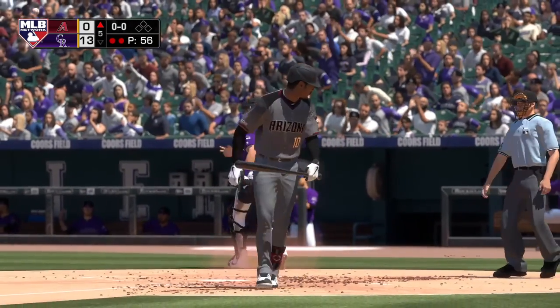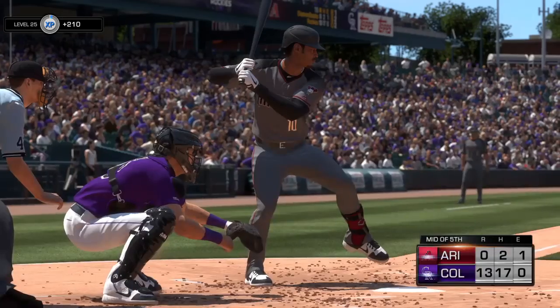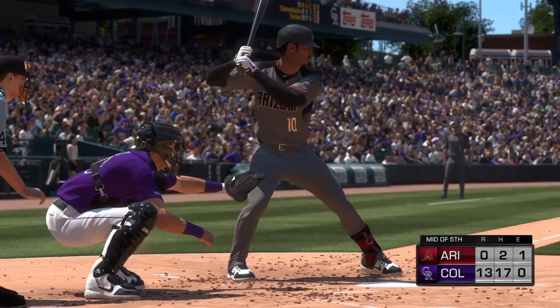10 now in the ball game, and the inning is over. So 1-2-3 go the Diamondbacks, still looking up at a 13-0 score.